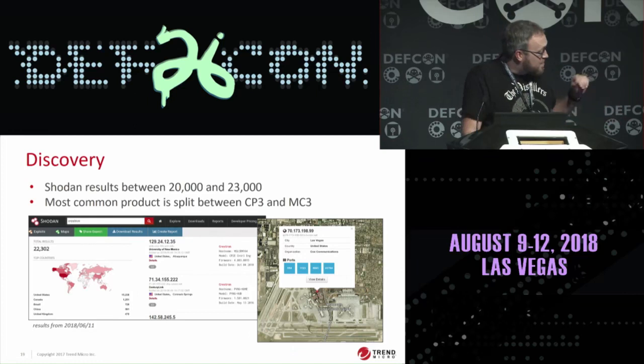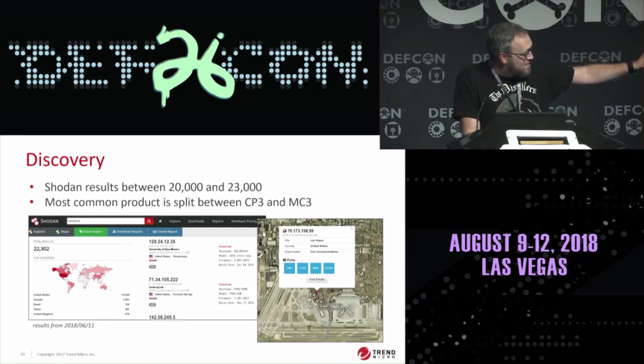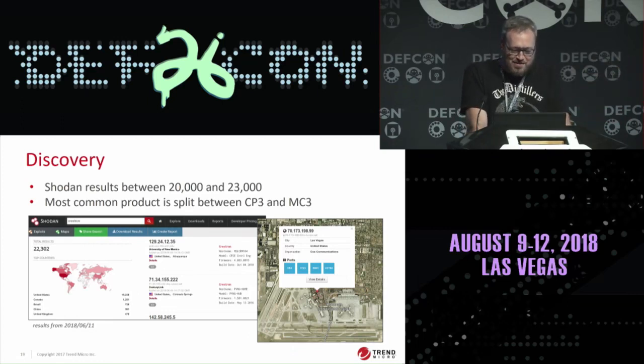And for those eagle-eye observers in the audience, that's actually the Las Vegas airport. Here, they have a Crestron device connected directly to the internet running at the airport.